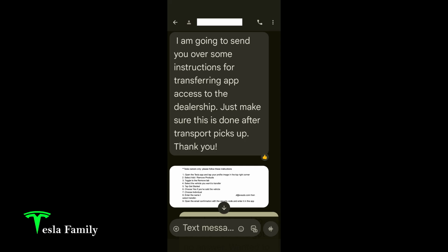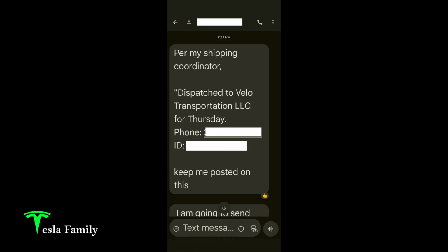Tyler also sent over some instructions for transferring the app access to the dealership. He also made a note that I should do this after my Model 3 is picked up by the transport company. A day later, Tyler sent me another message that the shipping coordinator had scheduled my Model 3's pickup through a transportation company here, Velo Transportation, and it was scheduled for Thursday.